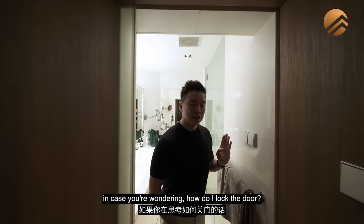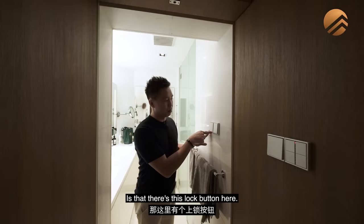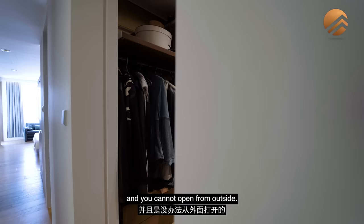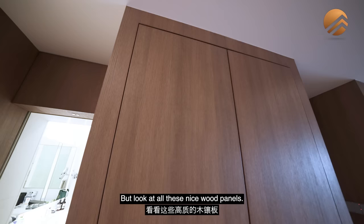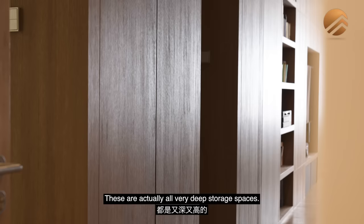In case you're wondering how do I lock the door, there's this lock button here. So you can press the lock button and then this panel will be locked and you cannot open from outside. Right across, that is the first walk-in wardrobe. LED lighting, all air conditioned. But look at all these nice wood panels. These are actually all very deep storage space. Huge storages all the way from floor to ceiling. Beautiful. Real wood finishing as we move inwards.